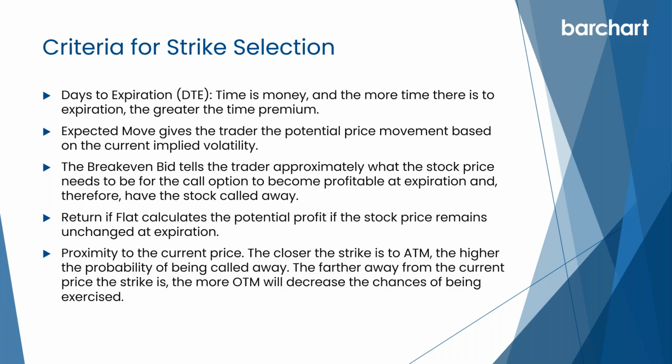And then proximity, we're going to call this probability. So the closer we are to at the money, the current price of our equity, the greater the probability of it being called away. The further away that strike is from the current price, the lower the chances of it being exercised. Okay.